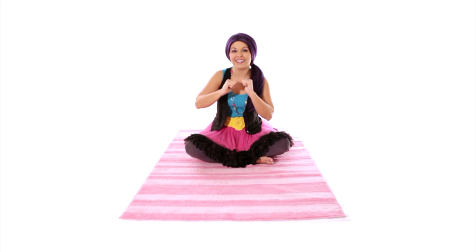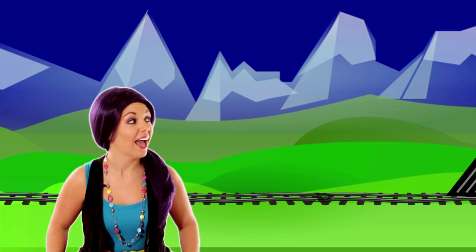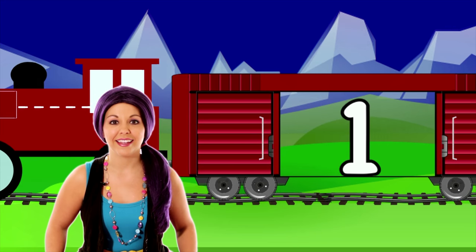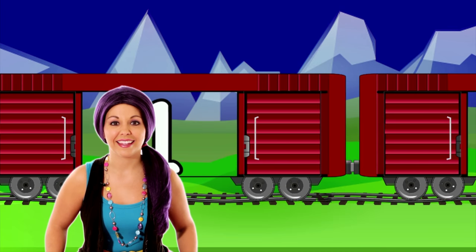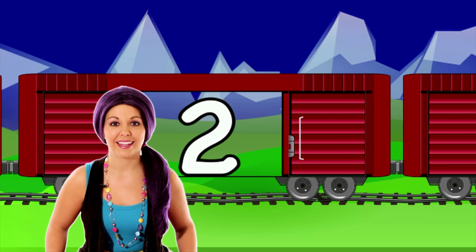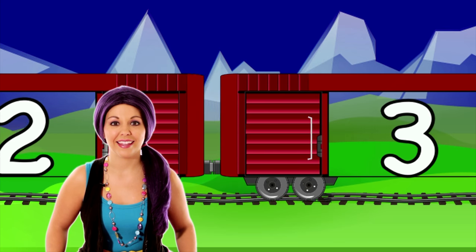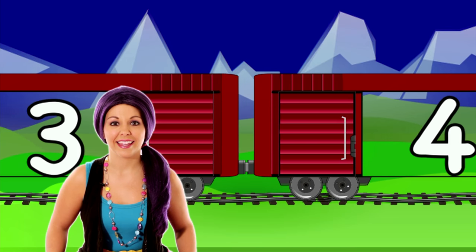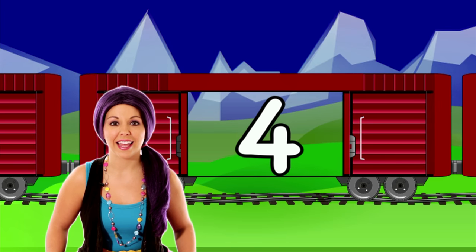Train is coming through, and we're going to hitch a ride. Join in and help me count the numbers on the number train. Here comes the first train car. One. Two. Three. Four.